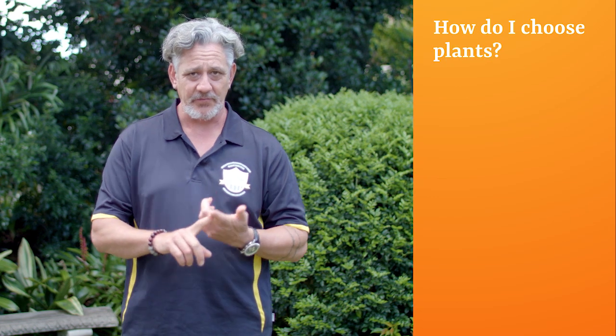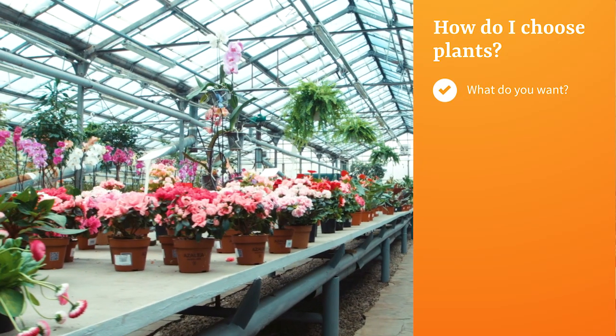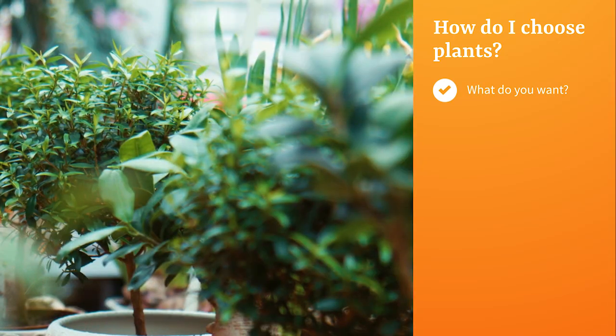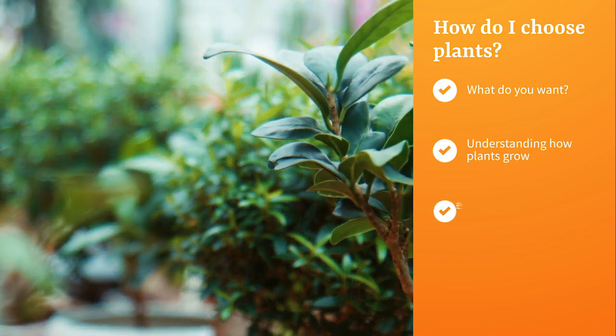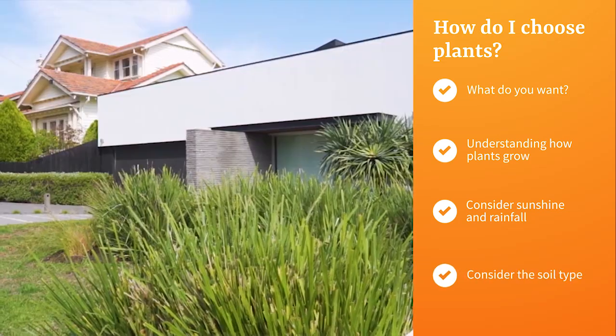How do you choose the best plants for your garden is dependent on quite a few variables. One, do you have any idea of what you'd like to plant? Have you been to a nursery? Understanding that a pretty little plant in a nursery could turn out to be a 2 metre wide, 90-foot tree. So it's also being mindful of sunshine, rainfall, soil type, the weather overall.